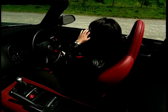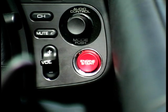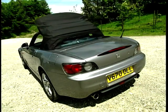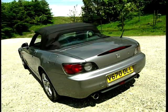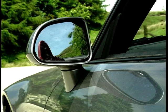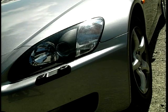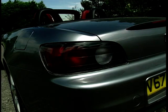That's enhanced by the high sides to the doors, the steering wheel, and this lovely little button that helps you start the engine. The hood is triggered by the flick of a button, and 6 seconds is all it takes to raise or drop. Perfect for our British summertime. The S2000 was born out of the SSM concept that was unveiled at the '95 Tokyo Motor Show, and it's truly stunning with its long bonnet and sharp line styling, a fitting birthday present from Honda to itself.